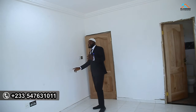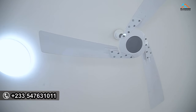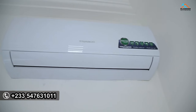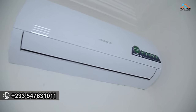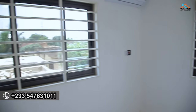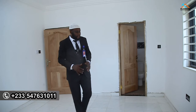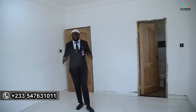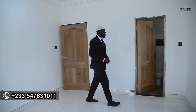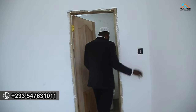You have this beautiful light, which has been fixed over here for us. You have this high quality Bajaj fan, which was fixed at the center. So you have air conditioning, which has been fixed for us over here. You have 2 big windows over here, which allows natural light and ventilation into this bedroom. And when it comes to the floor tiles, you have this beautiful wax tiles, which has been fixed on the floor for us. This room is spacious enough for us to fix our bed and also our wardrobe, which is enough. So let's check out the washroom for this particular room.